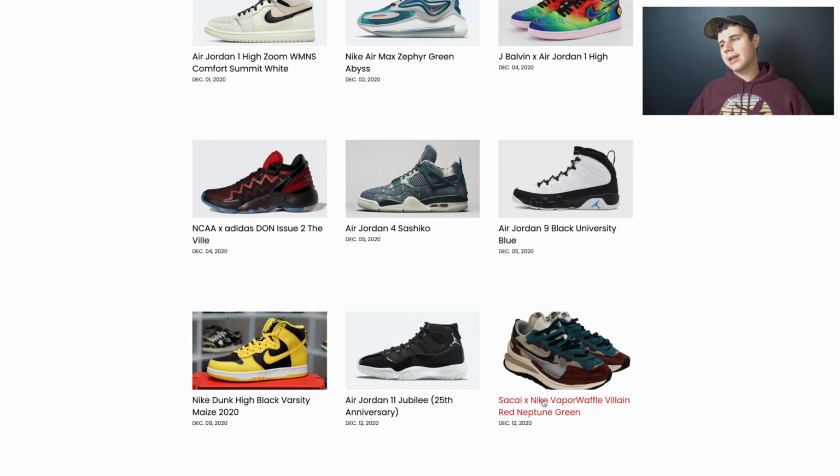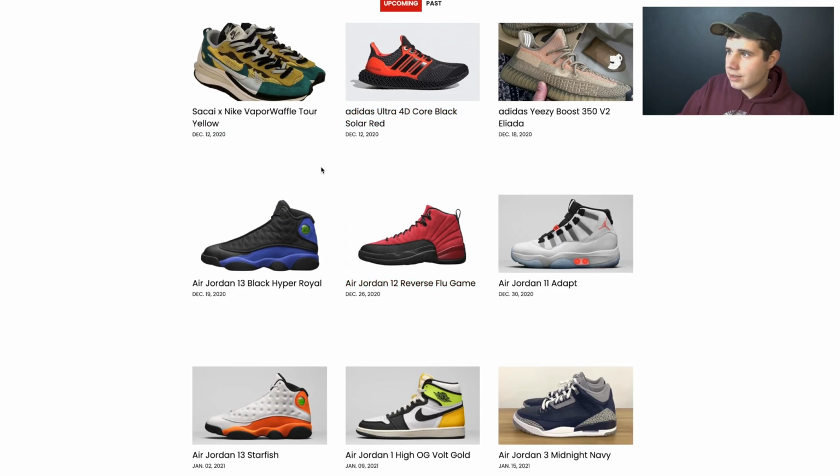I don't know. There's a lot of sneakers that I want to get between now and the end of the year. So we'll actually have to see what ends up happening. Moving on. All right, so even cooler than that, since I am in Packer land, it looks like you have Sacai Nike Vapor Waffle Tour Yellows. And it looks like those are actually gonna go with some of the Packer jerseys, some of the Packer stuff that I got in Wisconsin. So I might actually have to cop a pair of those instead of the Neptune Greens.